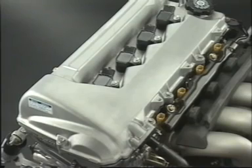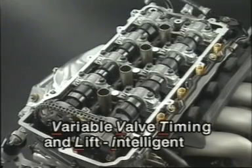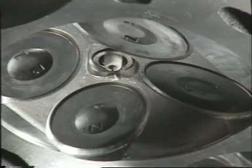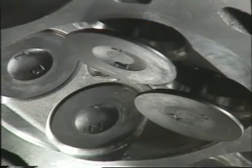Furthermore, the 2ZZ-GE engine has adopted an evolved form of the VVTI system. It is called the VVTL-I, which stands for Variable Valve Timing and Lift Intelligent. The system contributes significantly to improving output in the high-speed range. In addition to the functions offered by the conventional VVTI system, the VVTL-I system features an enhanced valve lift function. In the high-speed range, the VVTL-I system increases the amount of lift of the intake and exhaust valves and the length of time they remain open.